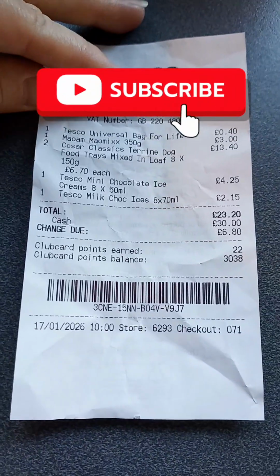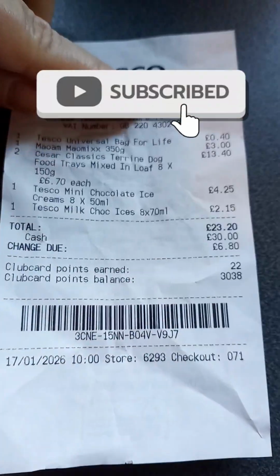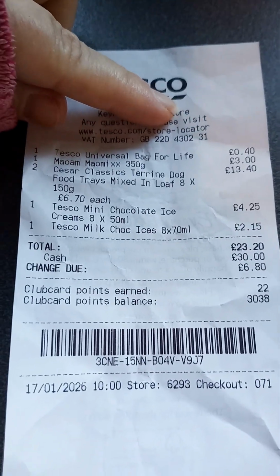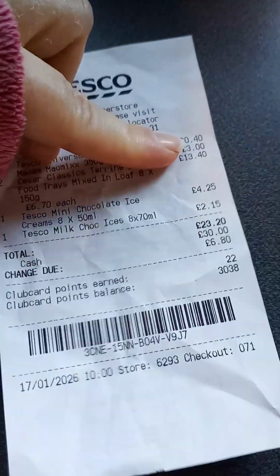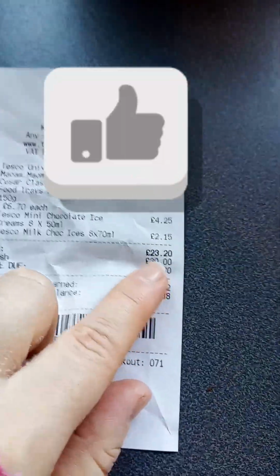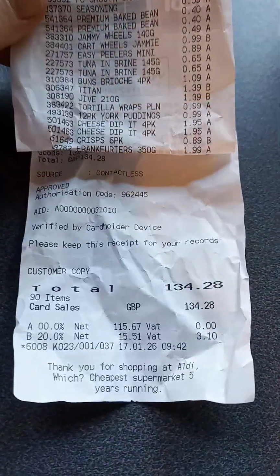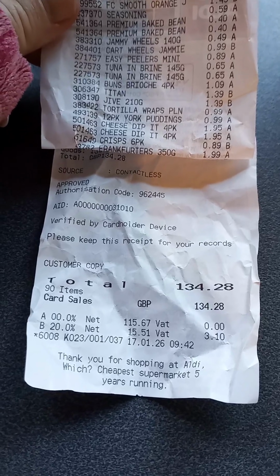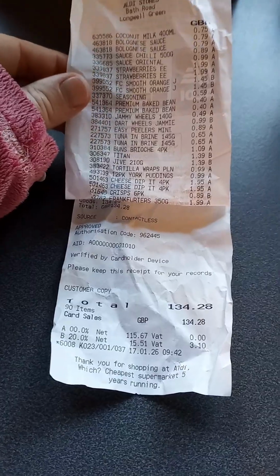So in Tesco's, he spent £23.20. He did pay for a bag, and he did pay for Mau-Maus. I think they're little sweets which aren't included in this haul, so he may have kept them in his van. So the total for Tesco's was £23.20. And then Aldi, he spent £134.28 for everything I've shown you today. So we've come well within our £200 budget.